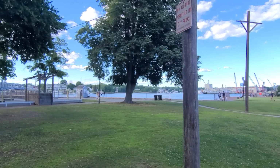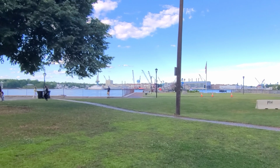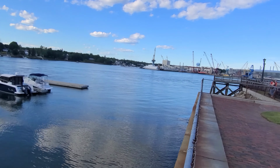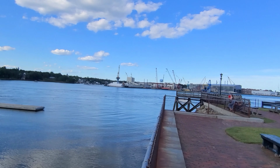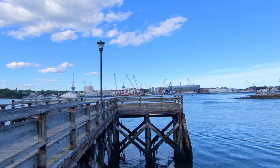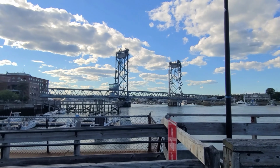Across from the Prescott Park is the Navy Yard. I'm gonna go closer so you guys can see the Navy Yard a bit closer. Way over there is where you'd find the Navy Yard. I'm gonna go a bit closer. Yeah, so the Navy Yard is all the way over there, and this is the closest we're gonna get. Very beautiful evening down here, Portsmouth, New Hampshire. Over there is the big bridge.